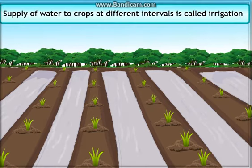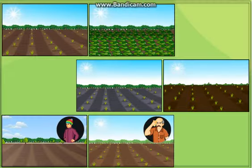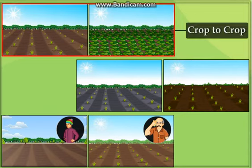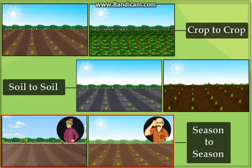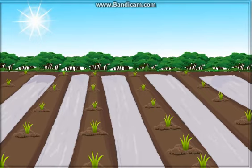Supply of water to crops at different intervals is called irrigation. Its time and frequency varies from crop to crop, soil to soil, and season to season. Note that, in summer, the frequency of watering plants is higher. Why is it so?